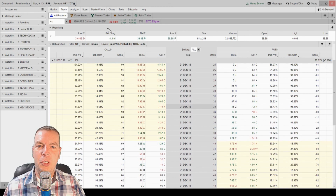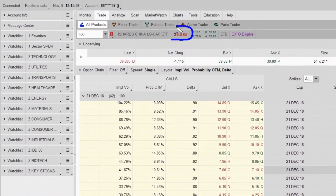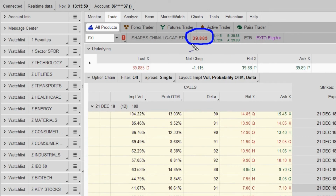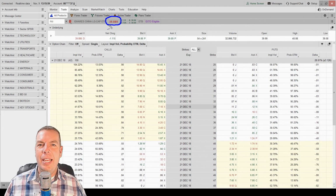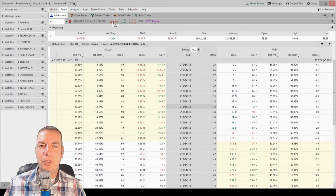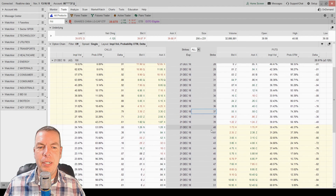Currently, FXI is trading at about $39.88. So what we want to do is come in and sell the at-the-money call and the at-the-money put strikes and build out this iron butterfly. The closest call and put strike to the 39 would actually be the 40 strikes. So we're going to come down here to the 40.